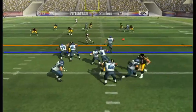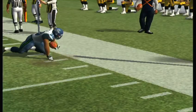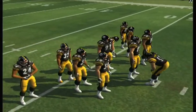Steps up into the pocket. Throws it. Swings it out to the fullback. That's the kind of mental error that drives coaches crazy. As a receiver, you've got to be aware of where you are on the field and where you have to go to get the first down.